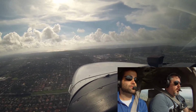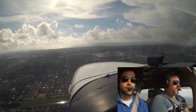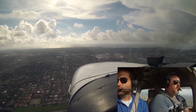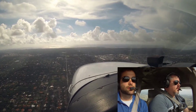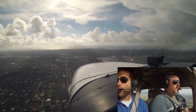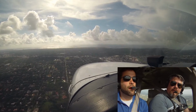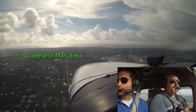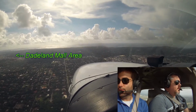How far do you want me to go? Once we get to the coast, we'll make a turn to the southwest, or southeast, I mean. And then we'll try. 797 Mike, turn right at Alpha 2, ground point 7. We'll see. Okay. That's E-Link, I think, yep. 797 Mike, right turn Alpha 2, ground point 7.